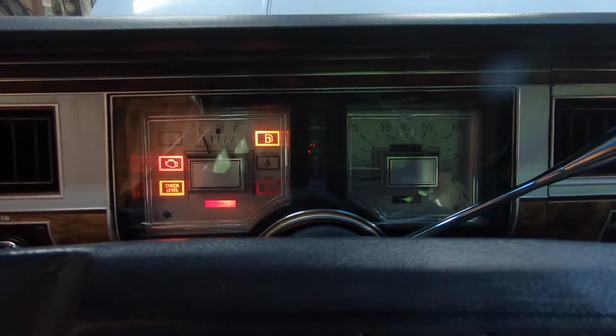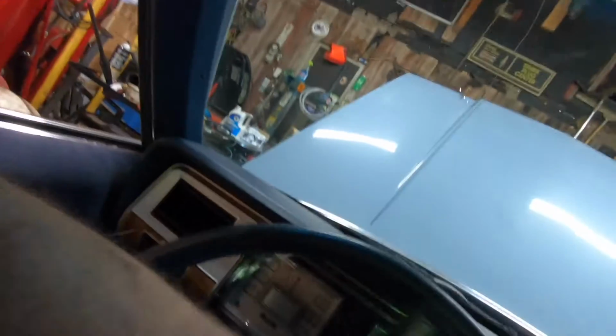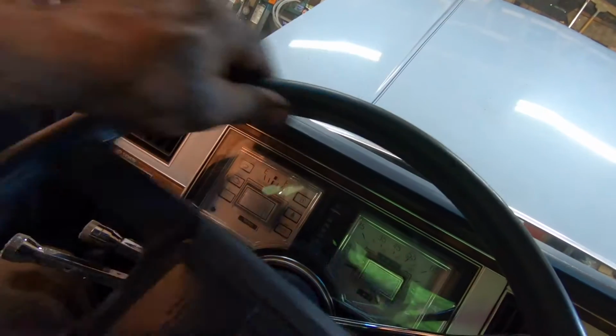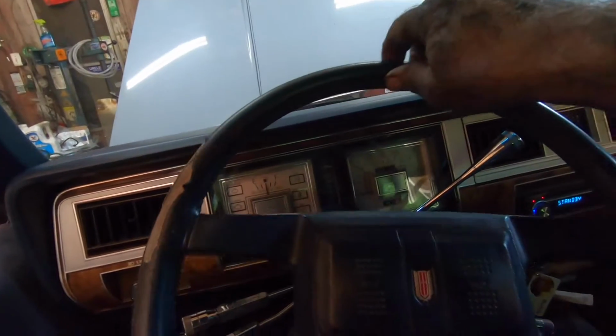Okay, got her on the ground. Horn works. Yeah, she's back in action. That is a successful rebuild. Pretty happy with it. It's a little noisy, but I think that'll work its way out with time. Ford power steering units aren't noted for being the quietest on the planet either, especially in this vintage.